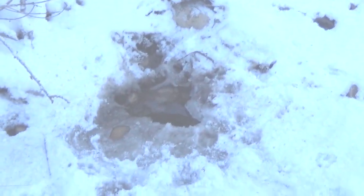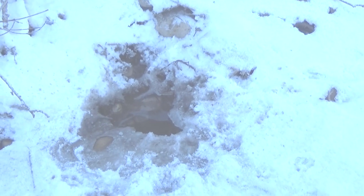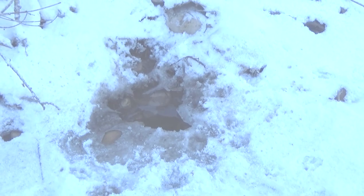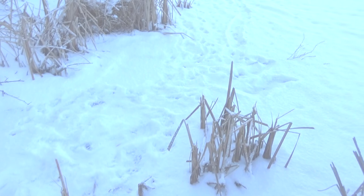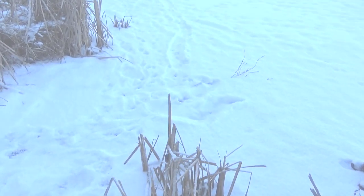Here's another one. Look at that. So, the otters, their trails lead right into this. And I don't know if they're digging through with their teeth or scraping it out with their claws, but in any case, they're maintaining these little holes. What's up, Cody? Looks like he was rolling. They were doing their rolls here. Yeah, they do a lot of rolls. And then over here, oh, we might have got this roll on film.